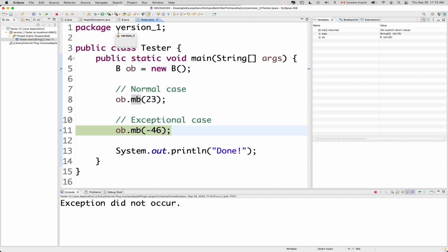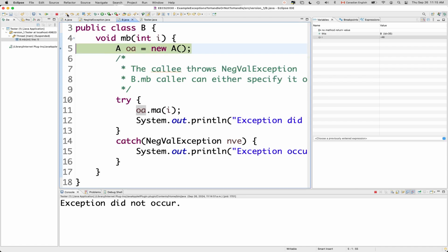Okay, this is important. Minus 46 at some point is going to trigger some exception. Okay, let's now step into it to see how that's going to happen. Step into. Now we are now in MB, its callee. And then if I step over, I'm going to go into the try block here.